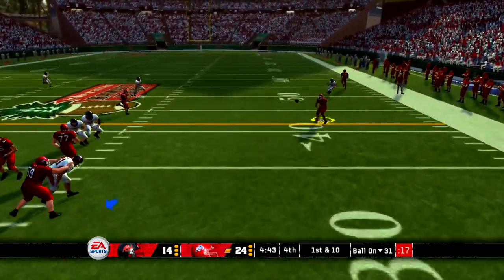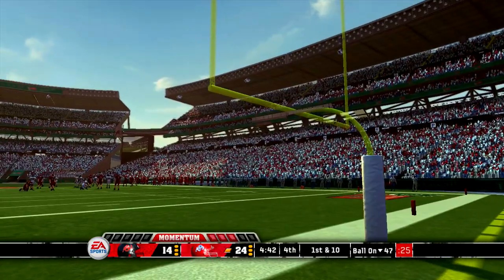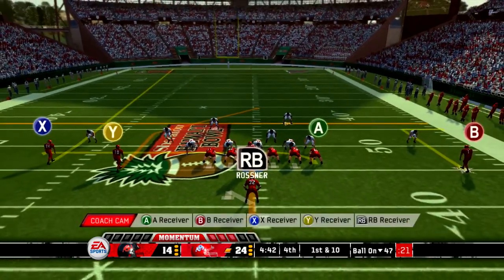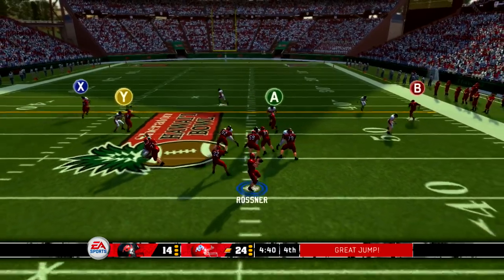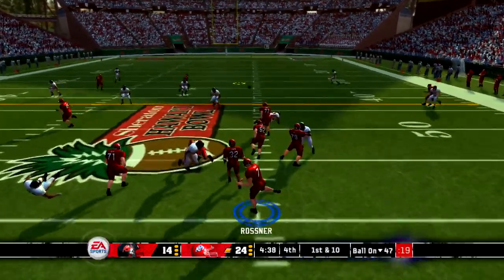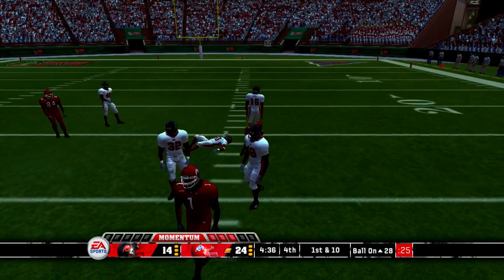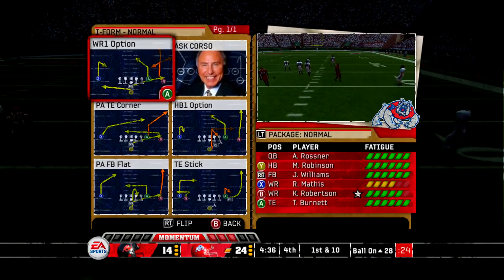Looking, he unloads it. Caught. And he's shoved out of bounds at the 47. Our cameraman didn't even know who had the ball. I'm pretty sure the defense didn't either. The halfback did a heck of a job faking like he was running with the ball. They were about to tackle him. He lets it go, and it's the senior. And they tackle him at the 28-yard line.